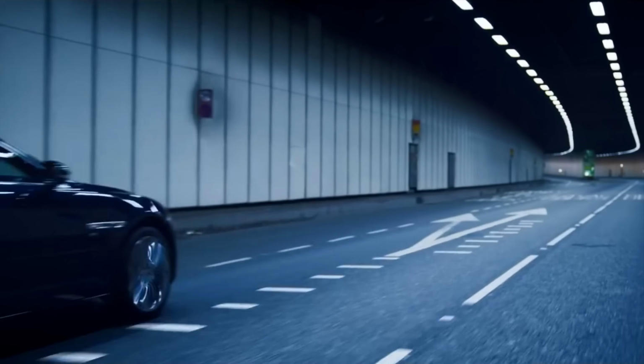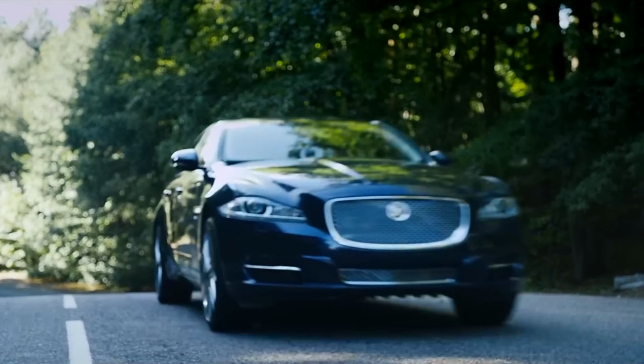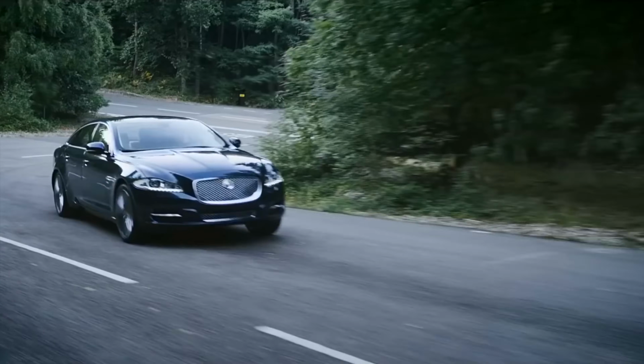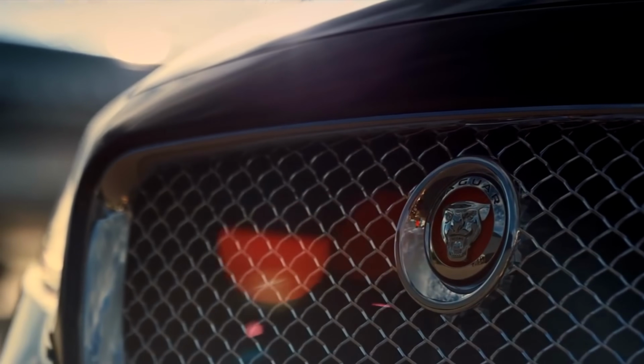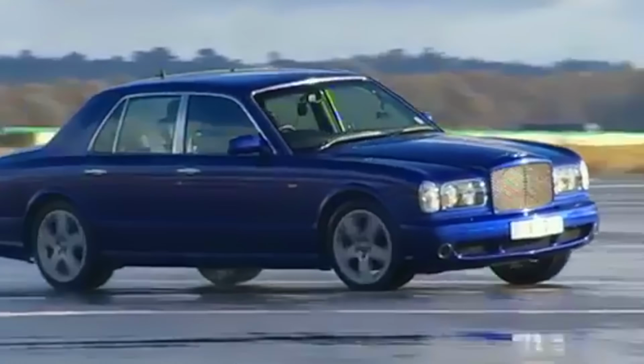The X351 was unveiled in 2009 by Jay Leno in London. It's a longer and wider car than its predecessors, but has smaller headlights and a newer grille. The 2014 model had a minor facelift, but it was still powered by a 5-liter V8. Surprisingly, you can find a used 2014 model for around $20,000. Up next, we have the 2002 Bentley Arnage.